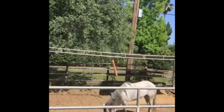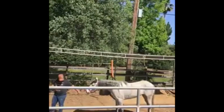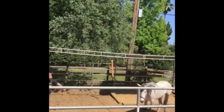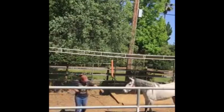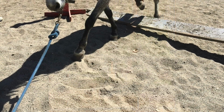Same thing, she was fighting her own curiosity. She wasn't sure what she wanted to do. And I did have to use my flag a couple times, because she did stomp her foot and come at me a little. But it was a nice moment when she finally decided to touch me, because she was super sensitive in her entire body, especially her muzzle.